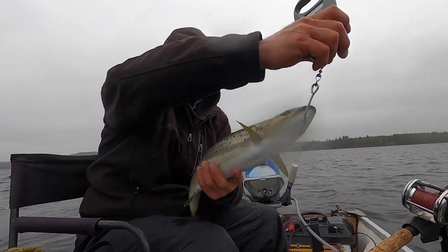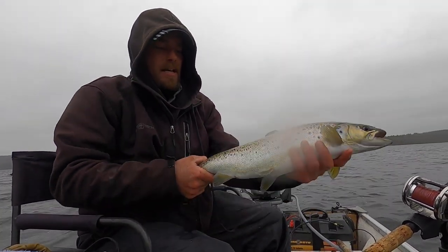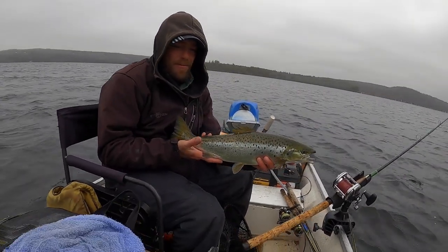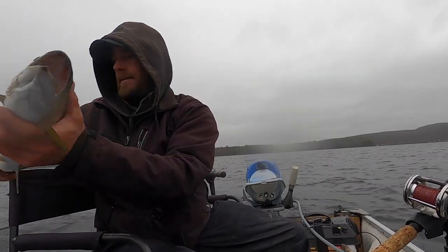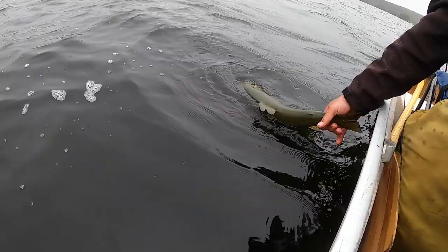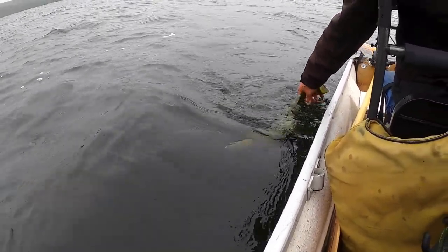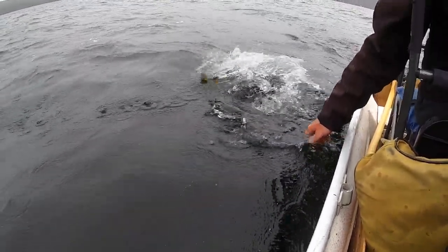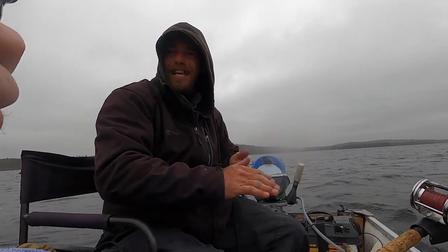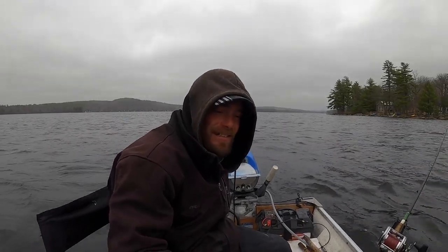Let's hold that up there so we can see it. 4 pounds, you said? Right on the button. Yep. That's a nice fish. About time. You gotta put him over on this side? Yes, sir. Way to go, buddy. That's actually, I think, my biggest salmon I've landed.